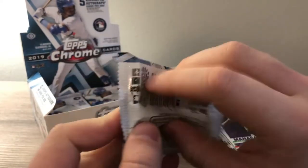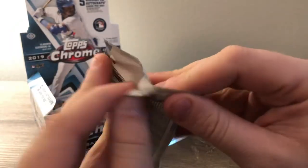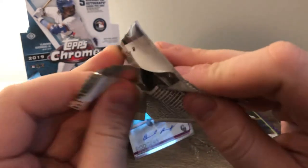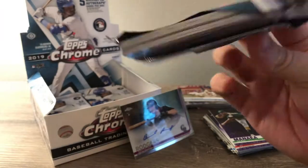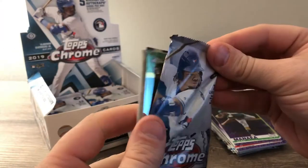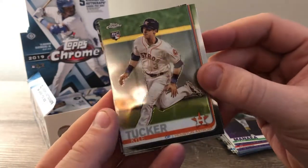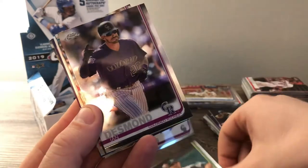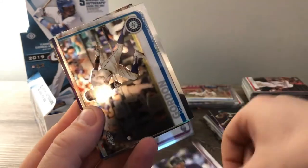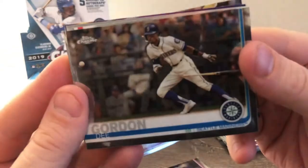Let's see what we get into on the next one. These boxes, you get a lot of packs to rip, and there's a good chance you're pulling something good. Haven't got a special insert or anything like that. Hoping to get one of them in one of these chrome boxes. Kyle Tucker. Blake Treinen. Ian Desmond. D. Gordon.